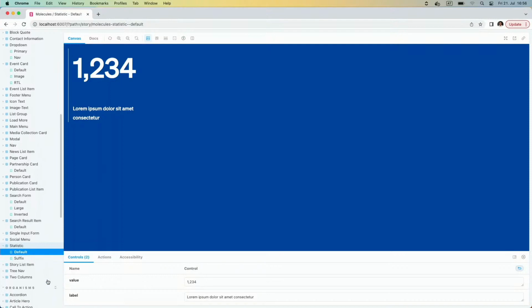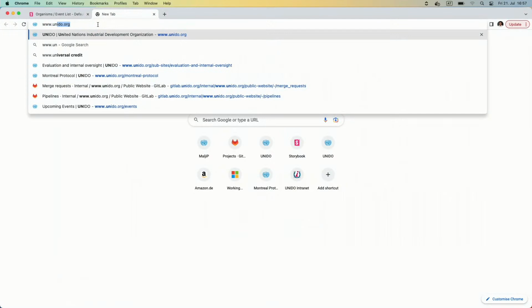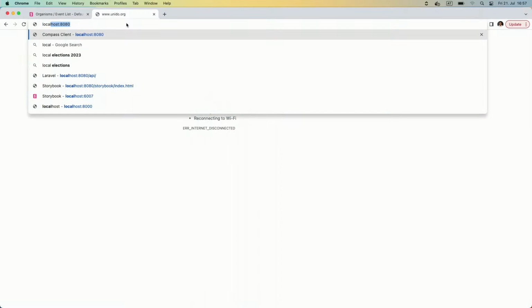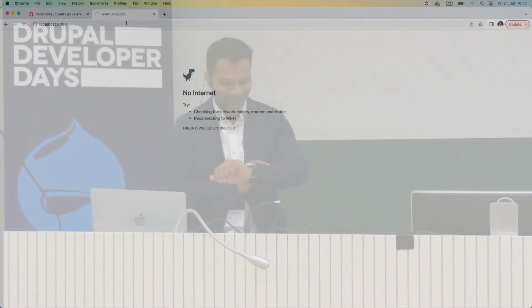Sorry, I really can't see what's going on. And then if we quickly go to www.unido.org, and of course I don't have internet here. Maybe I just fire off the localhost. Why not? I wasn't planning on this, by the way, so excuse me if it doesn't work. Yep, like I said, the patience of a Zen master. Let me try to. Nope, doesn't like it.